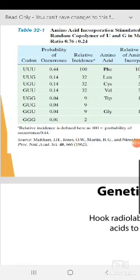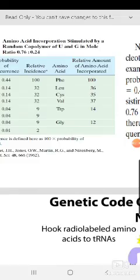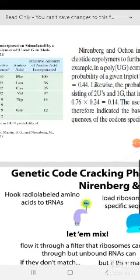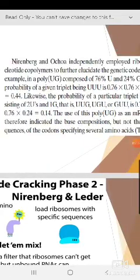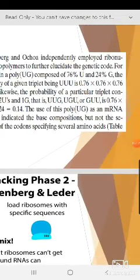That way they concluded certain things. Like phenylalanine, already known as UUU, then leucine occurs more if the codon is UUG, and valine comes if it is GUU, like that. But the problem, while doing this experiment taking different percentages of copolymer, was that you may know what the triplets are, but which triplet is coding for which amino acid is not exactly known.